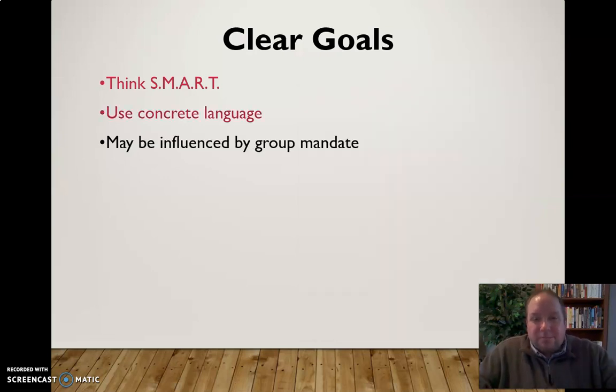We also need to bear in mind that this may be influenced by a group mandate. If you're part of an organization that has said this is what you're going to accomplish, then we need to keep that in mind. We need to work within the framework of that mandate of our group, but that doesn't mean we can't still be more specific in setting goals as to what we're going to accomplish and when we're going to accomplish it within the structure of that group mandate that's set out by maybe outside forces. So it may be influenced by a group mandate, but that doesn't keep us from setting those clear, SMART goals and using concrete language when we do so.